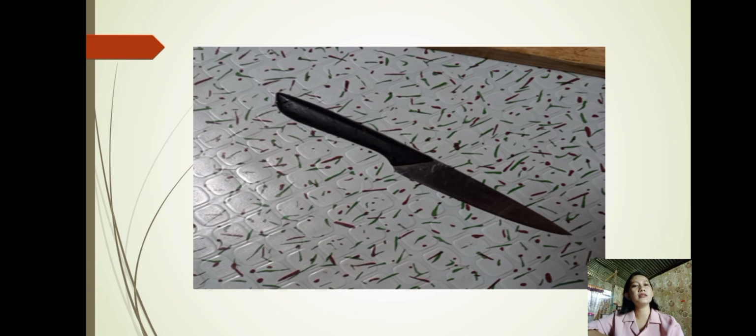Okay, the fourth is we have a small knife. We used it for cutting some ingredients or small ingredients when cooking, like garlic, onions, and other ingredients for cooking.